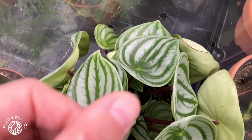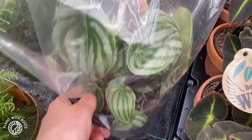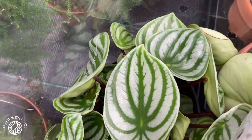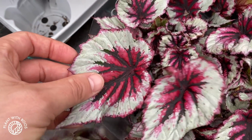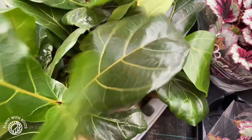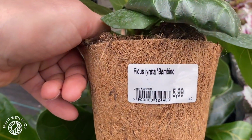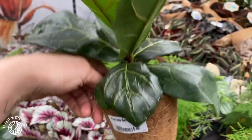Some peperomia watermelon. These are 10 euros. Peperomia argyreia, if you want to know the Latin name. And then some more fancy colored begonias. These are actually really cute. Some tiny Ficus lyrata bambino, 6 euros. Check that out. In a good pot as well.